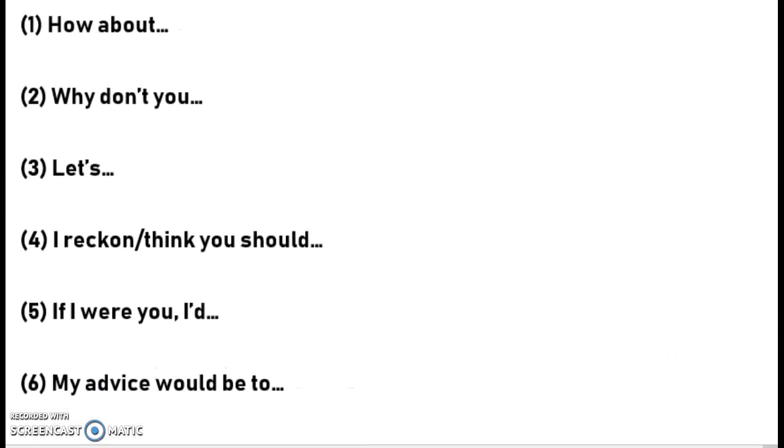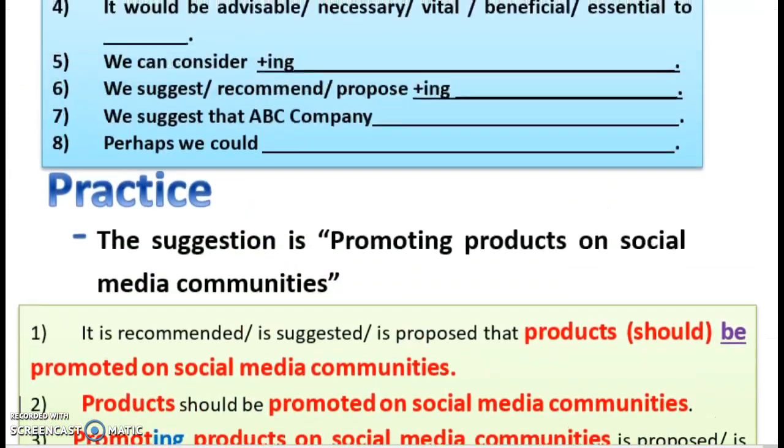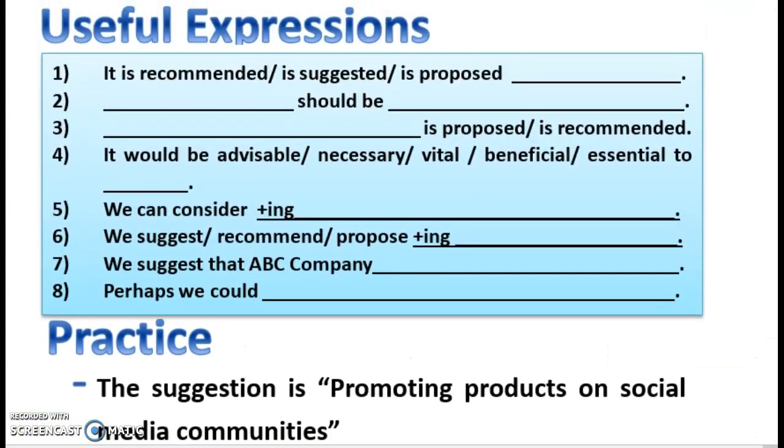So the expressions here are either too casual, such as number one, number two, right? Or inappropriate in tone, since they are written in first person I. So that's why these expressions should be avoided in proposal writing. Now, let's go back to the expressions that I suggest for you to use in proposal writing.